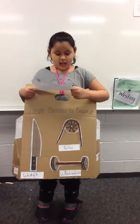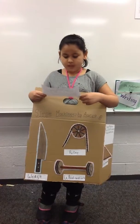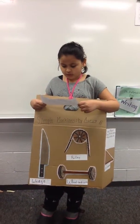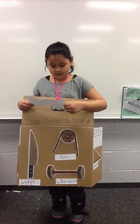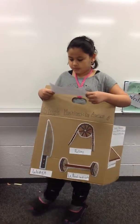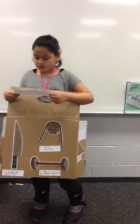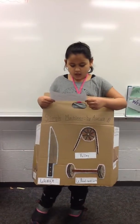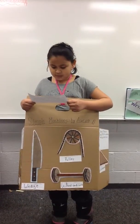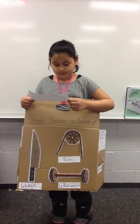Simple machines. I like to use simple machines every day. First simple machine: a wheel and axle help us move heavy things. Do you know a car has a wheel and axle? Second simple machine: a pulley helps us pick a load up and down. We use pulleys to build tall towers. Third simple machine: an inclined plane helps us move a load.